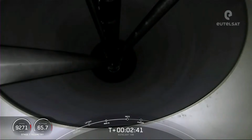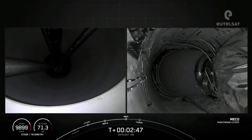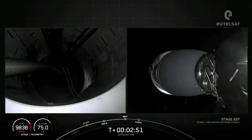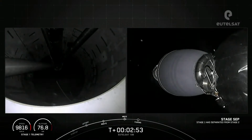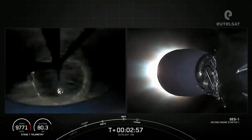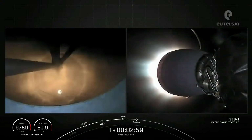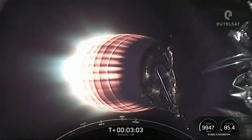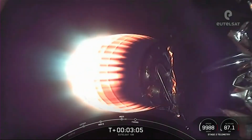Coming up here on main engine cutoff. And we've had main engine cutoff. Stage separation. And upper stage ignition. Godspeed, Booster 1049. Just a little sniffle. Thanks for all the fish. Thanks for all the fish, indeed.